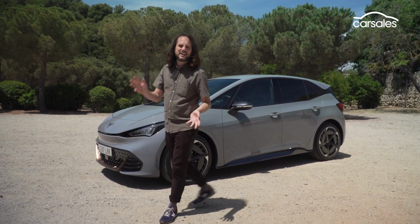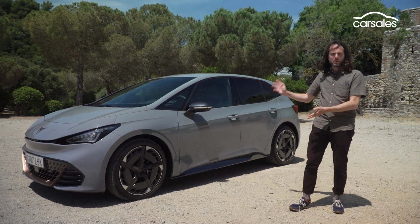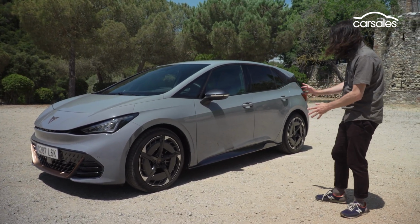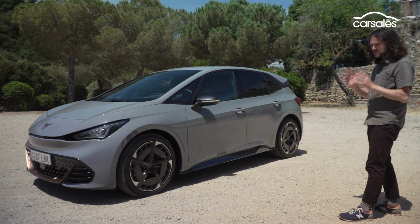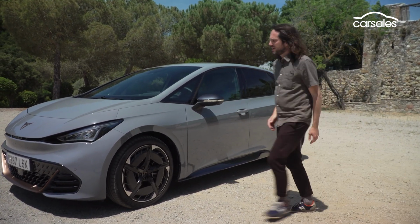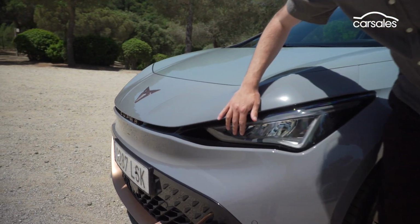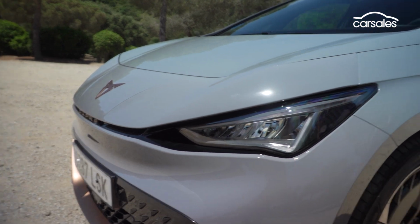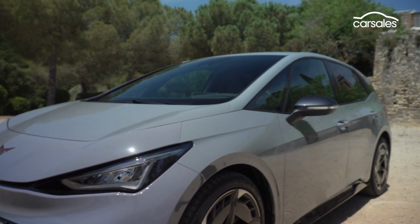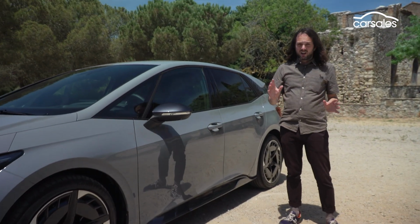So what is a Cupra Born, you may ask? That's a very good question, because it is, in fact, a Volkswagen ID.3 in drag. But Cupra's done surprisingly quite a lot to what is the Volkswagen Empire's crown jewels. So note the new slipperier frontal styling, which is a little bit more interesting than a snub-nosed ID.3. There's also a new wheel design, rear end treatment, and a better high quality interior.